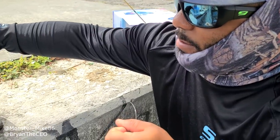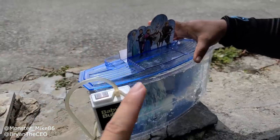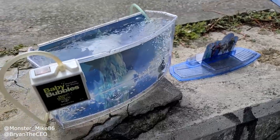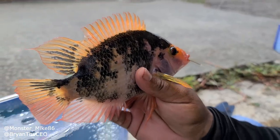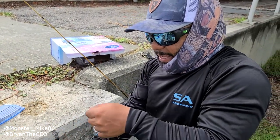So we're gonna take this lid off. All right, okay, so you have to open the lid first. Yeah, there's rules. That's the key, rules. Yeah. Now you add the fish to the water. Look, we have the pet fish right here that we just caught in the wild, guys. And this was the first cast.